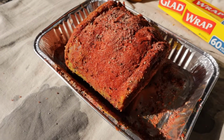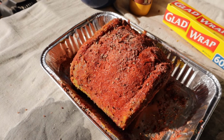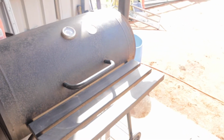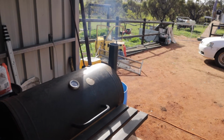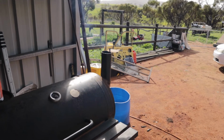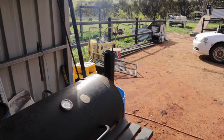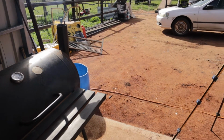Okay, so our meat's been sitting here for probably 20 minutes, roughly. The smoke is going good. Temps at about 270 Fahrenheit. So we do have smoke. Now I'm not sure about this, like clean smoke, blue smoke, grey smoke, you know, whatever. So I'm definitely, this is a learning curve for me. So, right, I'm just gonna put the camera on the tripod.